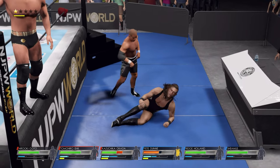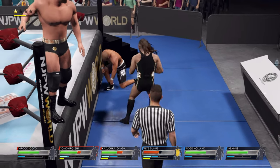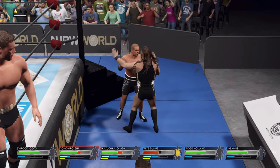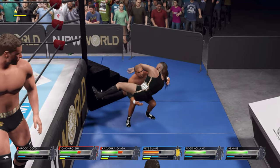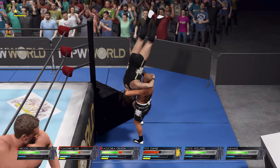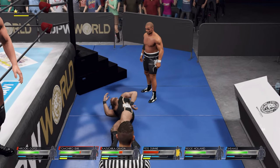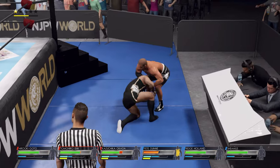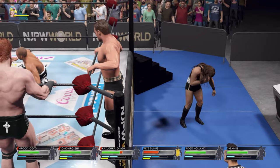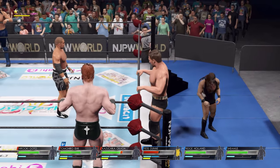Oh, the knee just being torn apart now. Dunn turns that around. Well-placed kick. Scoop slam. Wait, nope. Wow! Outrageous strength on display. And a bad landing. Oh, man, you can see he is feeling it now.